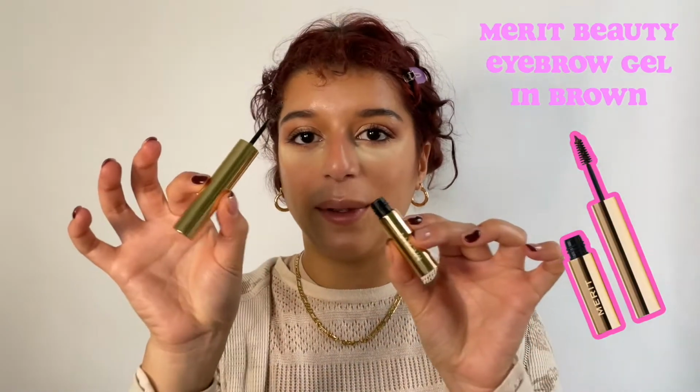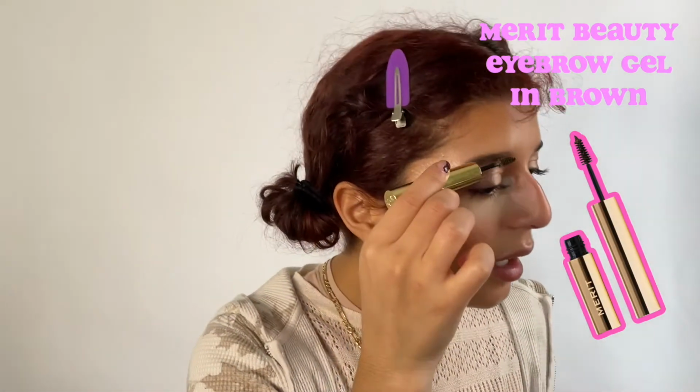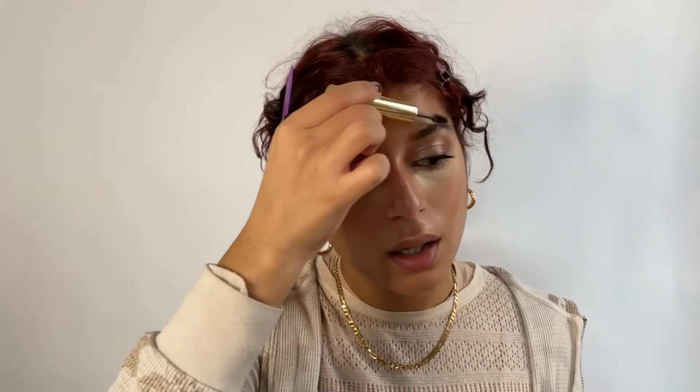This is the Merit Beauty eyebrow gel in brown. So yeah, I aim to do those things every morning, and honestly when I do them, they make me feel a lot better. And at night I just try to make sure that I clean my face. I feel like just taking those 5 minutes that it takes to clean your face and put on the serums and stuff and brush your teeth, it really just helps calm me down and get in the mindset that I'm going to bed. Let's dust away all of this bake.